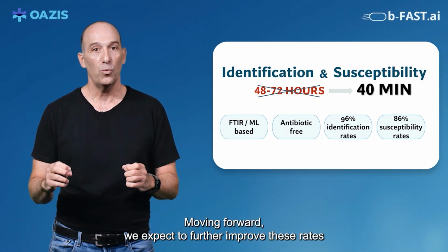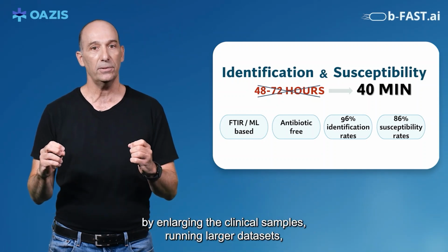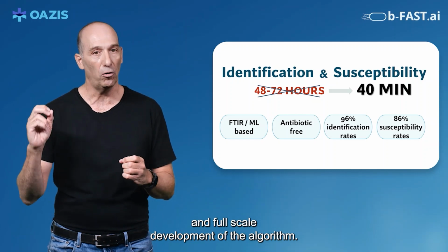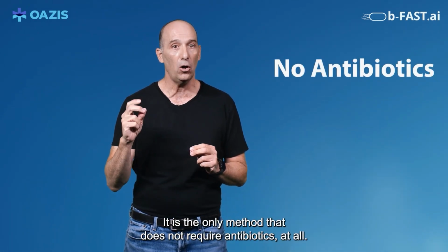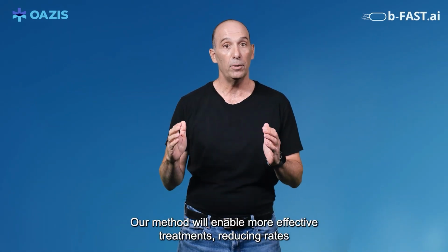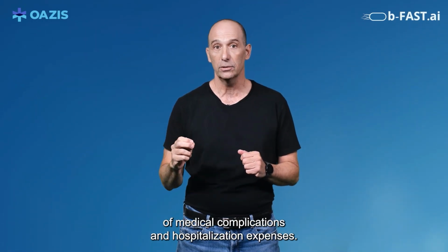Moving forward, we expect to further improve these rates by enlarging the clinical samples, running larger datasets, and full-scale development of the algorithm. But b-FAST is not just about being fast. It is the only method that does not require antibiotic at all. It is more cost-effective, simple, and agile. Our method will enable more effective treatments, reducing rates of medical complications and hospitalization expenses.